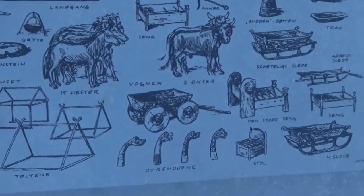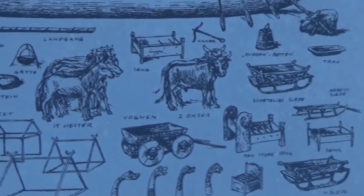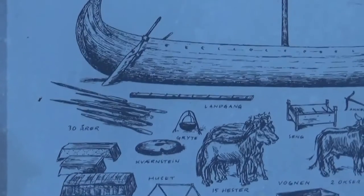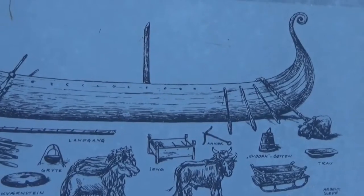Sleighs, carriages, oxen, horses, beds, and a lot of other tools and stuff like that.